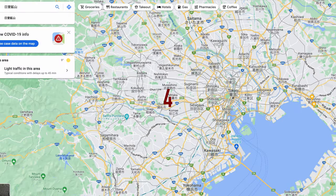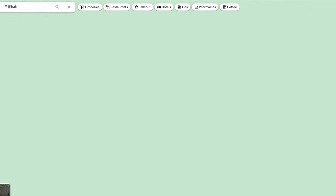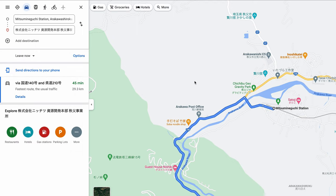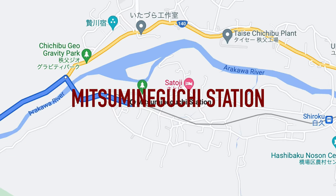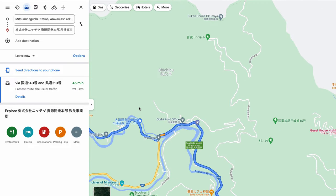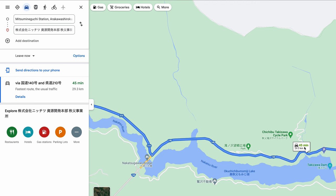Nichitsu is a 4 to 5 hour drive from the main cities of Tokyo or Yokohama, depending on your driving speed and sense of direction. But once you reach the Mitsu Mineguchi station, it will take you about 45 minutes to reach the mining company, which is, by the way, still operational to this day.